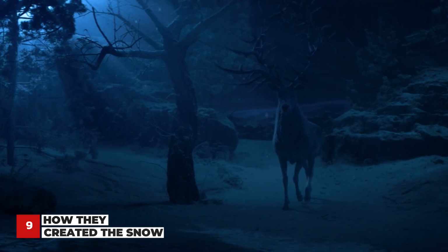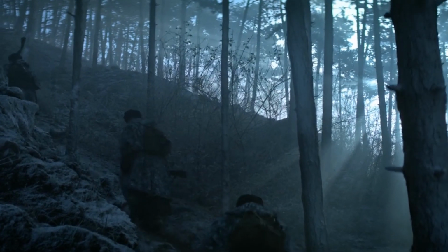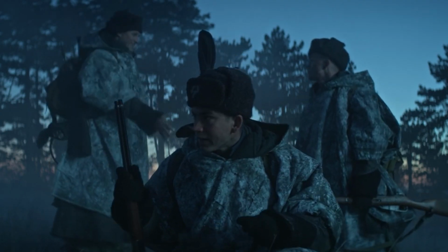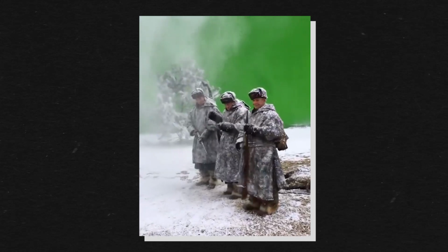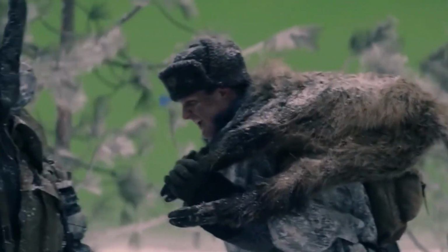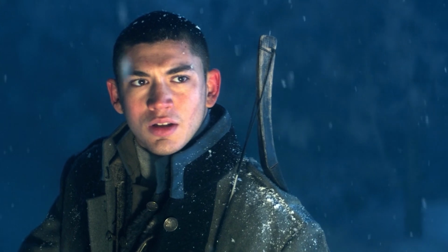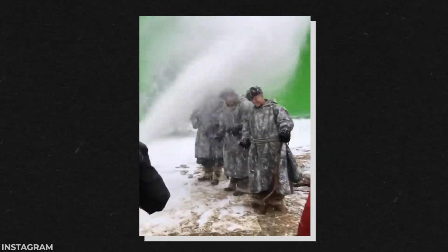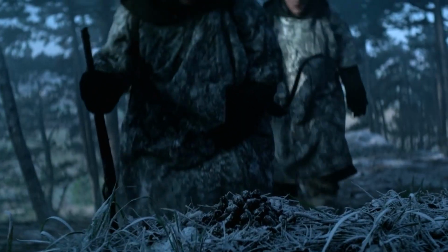Mal's journey to find the stag led him to a dangerous winter wonderland. We'd guess it was filmed on location, but it was actually in the studio. They had fake snow on the ground and were surrounded by a huge green screen. Wondering how they got all of them covered in snow? With a snowblower, of course. And by the looks of it, they had a lot of fun in comparison to their characters.